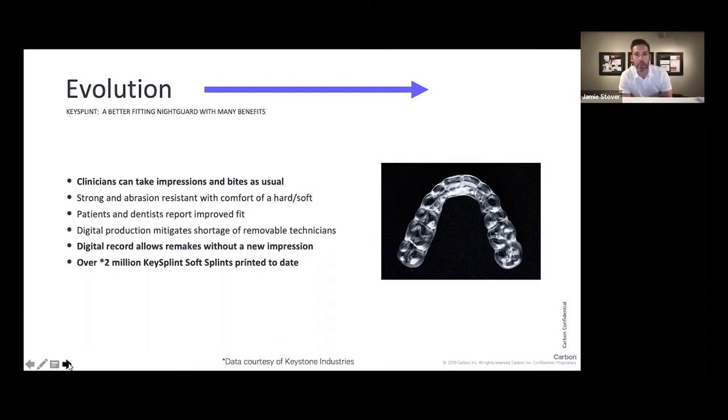And that's really helping us mitigate that shortage of technicians and meet that crushing work that's coming our way. The digital record, I cannot say enough about. About 98% of the time that a night guard needs to be remade, it's why? Because a dog eats it, right? A dog eats it, or it goes down the garbage disposal, gets left wrapped in the napkin and thrown away. And it's funny to talk about the ways that these night guards can disappear.